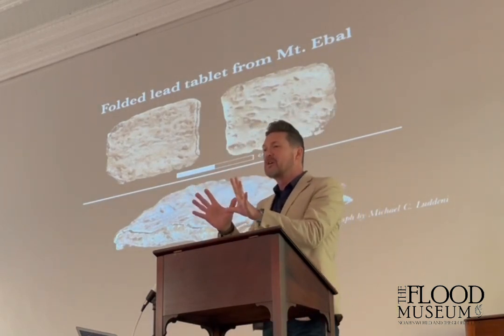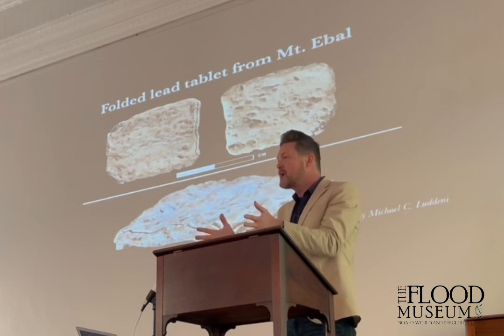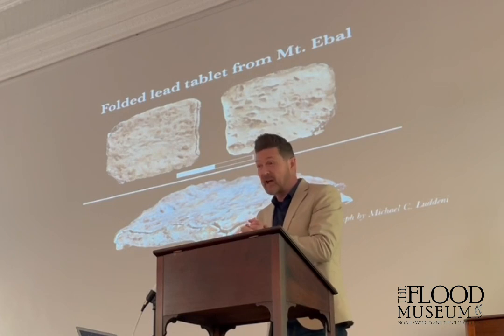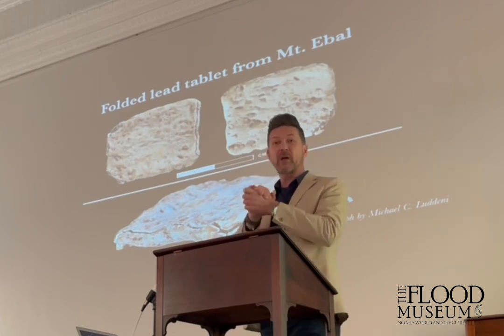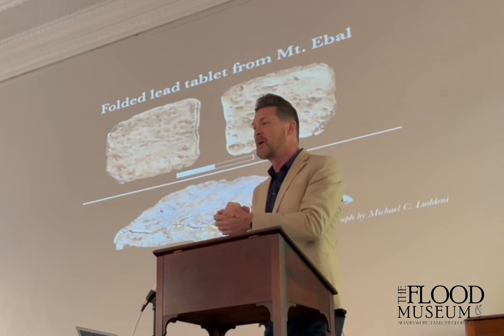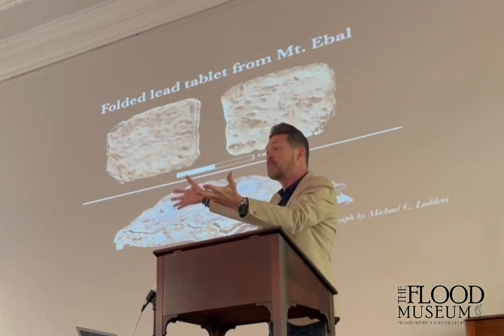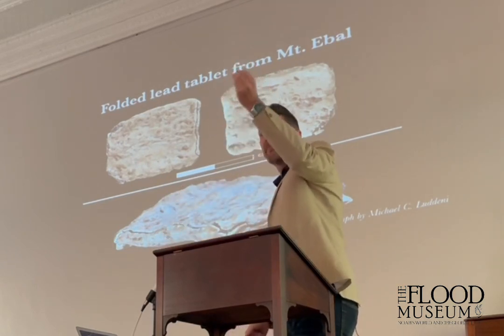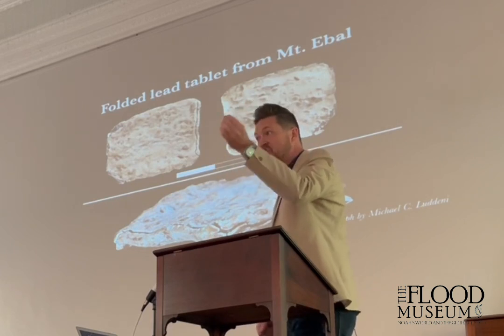After Joshua and the Israelites defeat Ai, what does he do? When you read the text, he goes to Shechem and he renews the covenant with God at Shechem. Mount Ebal, the curses mountain, and Mount Gerizim, the blessings mountain. And on the curses mountain, the curses are recited. This goes back to Deuteronomy 28 and Leviticus 26.